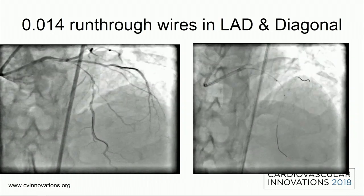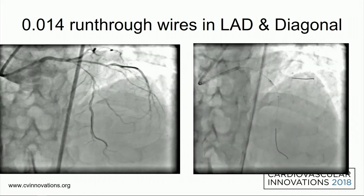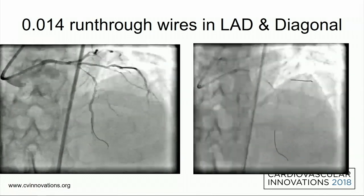The LAD is occluded at the proximal segment, with critical diagonal disease. So we wired both the LAD and the diagonal, and we got some flow through, and we started predilating the LAD from the mid segment.